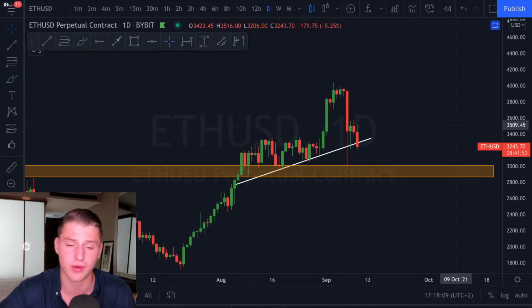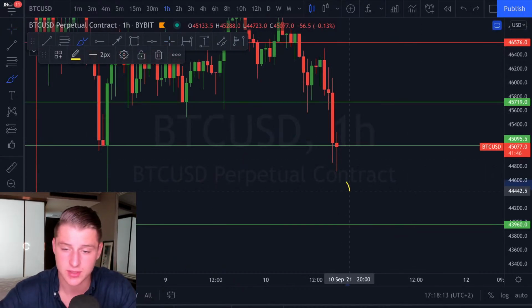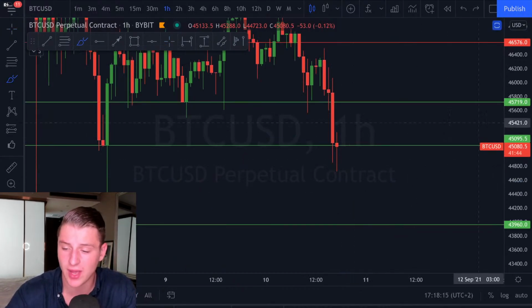Of course, you could open a swing trade position over there as well, but for now I'm focusing on Bitcoin in terms of my swing trade position. So make sure to keep your eyes on that one as well, guys.